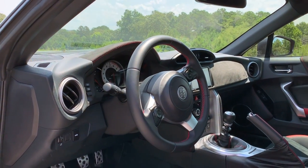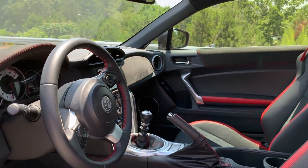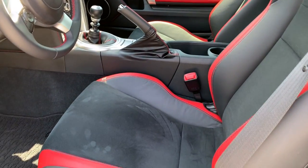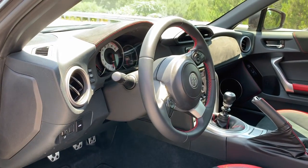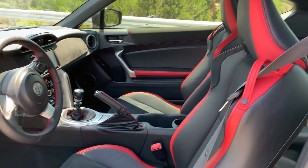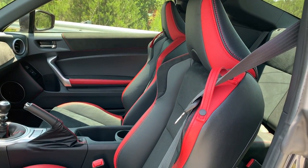So this is the interior of the 86. It's probably as sparse and Spartan as you can make an interior, but it's an 86, not really meant to coddle you like a Mercedes. So for pure driving satisfaction, it's perfect.